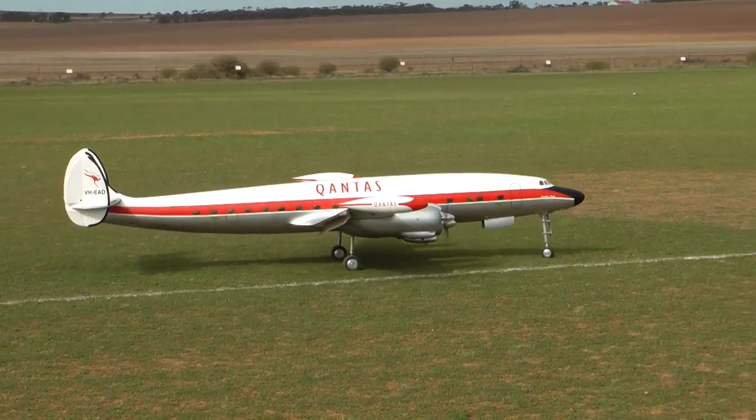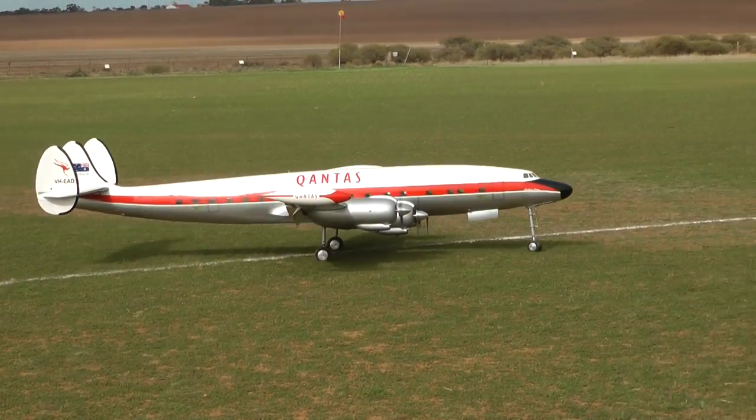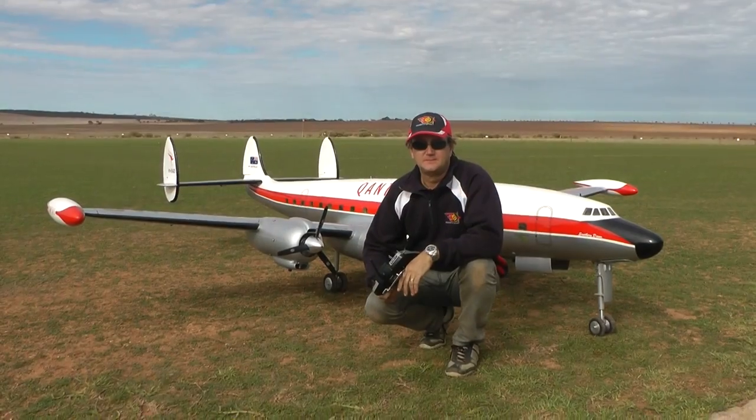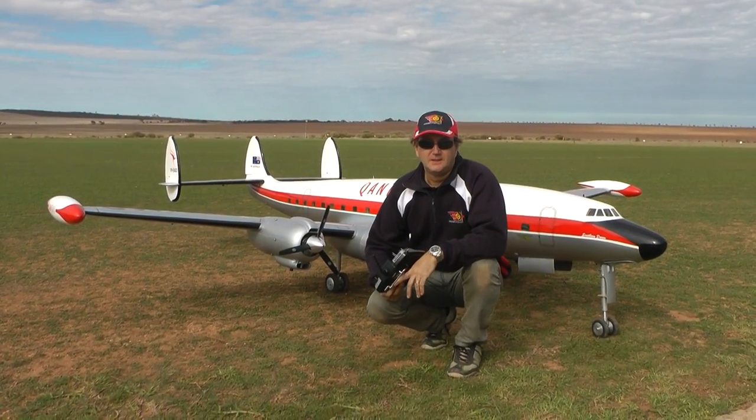There you go, the flight of the Constellation. What a model. Hi Mike, okay, what do we got here then? It's a beautiful looking craft.